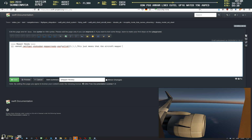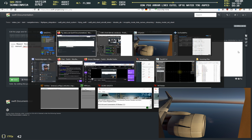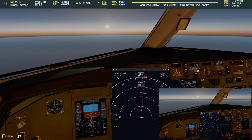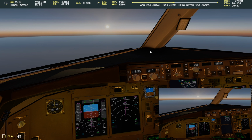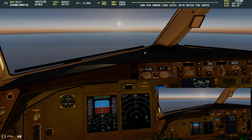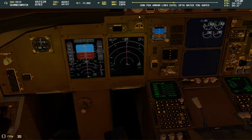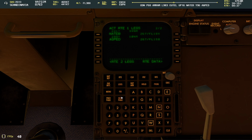Contact. Let's contact him. Yeah, we are 48 miles from Surat. We call him. He just contacted me and asked me to make contact with him. Scottish, hello, Scandinavian 2513, level 380. Scandinavian 2513, Scottish Control, hello. AGPED 1 Echo arrival to Edinburgh. AGPED 1 Echo arrival Edinburgh, Scandinavian 2513. Scandinavian 2513, direct NATAB. Direct NATAB, Scandinavian 2513. So direct NATAB, let's do that first. NATAB execute.